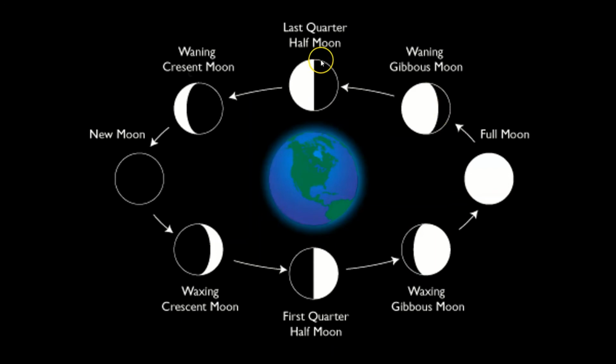Then a half moon, just like the cookie. Maybe that's the easiest way to figure it out. Then a waning crescent. Then what's called a new moon. A new moon is when the moon is up, but almost completely in shadow. It's hard to see, obviously, because of the position of the moon and how much light it's receiving. And then we have a waxing crescent moon, a first quarter half moon, a waxing gibbous, back to a full moon. This is a cycle of moon phases right here.